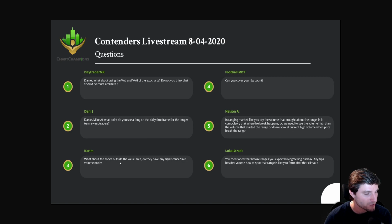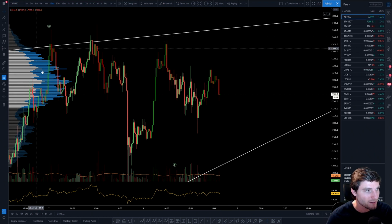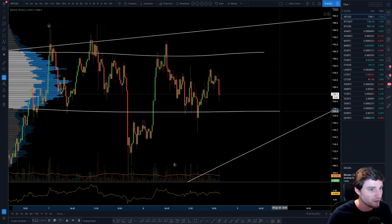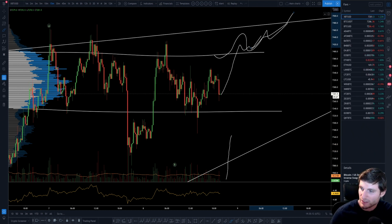Karim, what about the zones outside value area? Do they have any significant volume nodes? Yes, that's a really good question. So this is above our value area. Again, this is below your value area. How can these be used? If this is your value area high and this is your value area low, if you start to see acceptance above your value area highs and below your value area lows with increases in volume, that's when you're going to start to come onto your new range. So if we broke up, for example, here above the value area high, and that came on high volume, you would generally expect this to have continuation to the upside. I think that's what your question is.